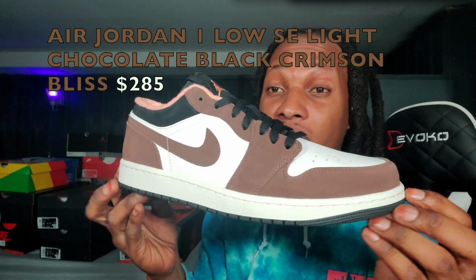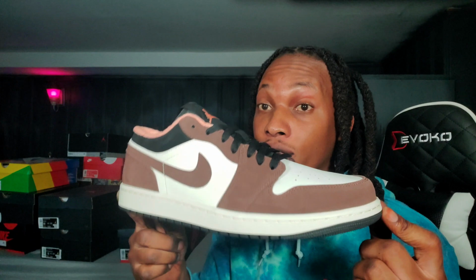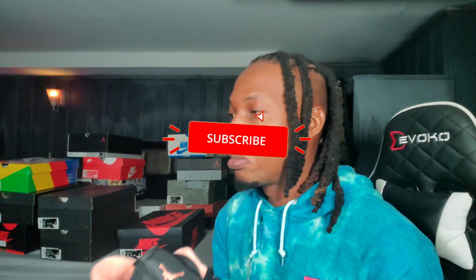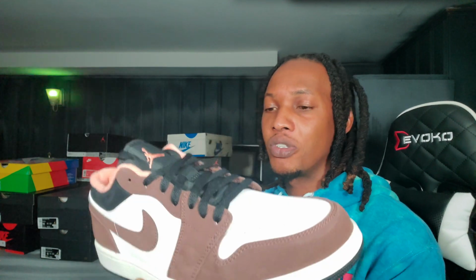Nice. It's like a mocha color. But look at the interior. Look at the inside. I actually wear size 11, but size 11 was finished when I went to Nike and I had to have these, so I bought a size 11 and a half. I haven't worn them as yet, but SneakerCon DC is coming up soon. I might wear this to SneakerCon. Trust me.